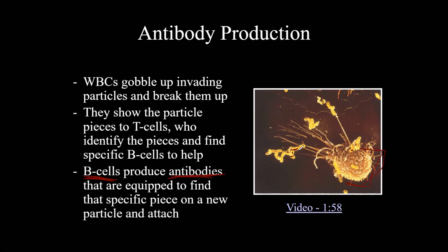So when they break up these cells, these bacteria have little proteins on the surface of the cell, like little tiny tags that are only 1 or 2 proteins long. So these white blood cells will show these pieces of protein from the virus or from the bacteria to the B cells. And then the B cells will produce antibodies that are specifically designed to recognize and attach to those specific proteins.